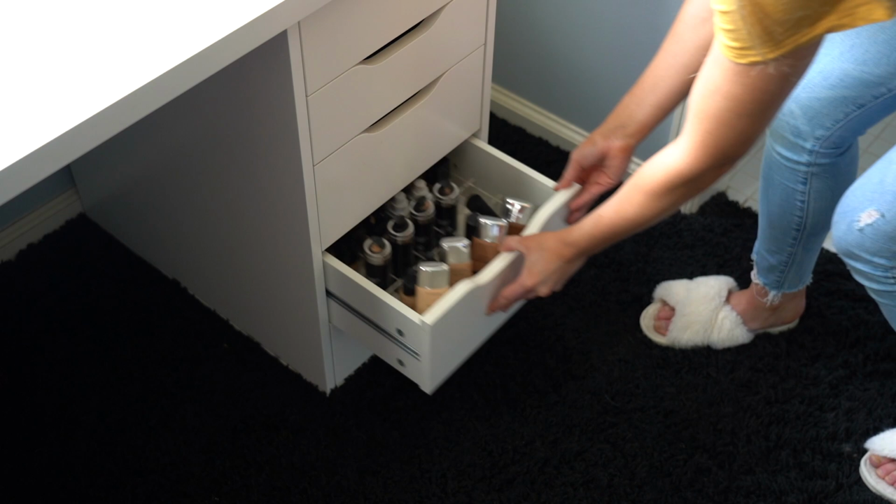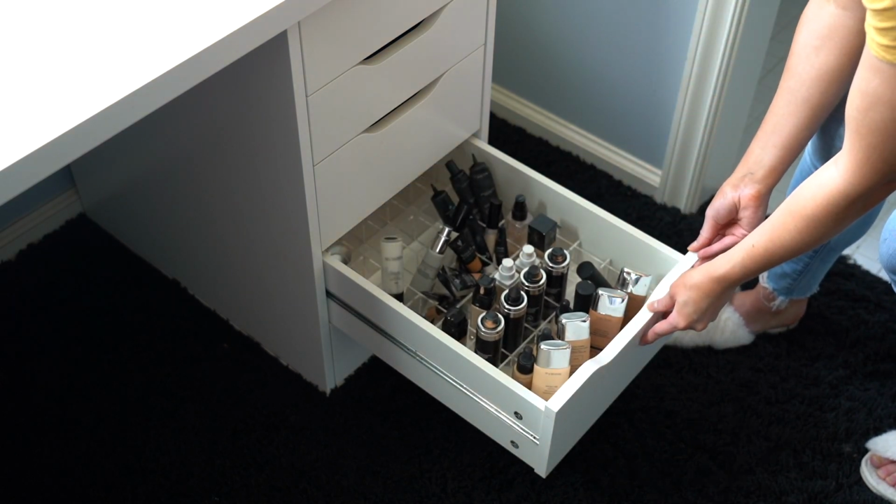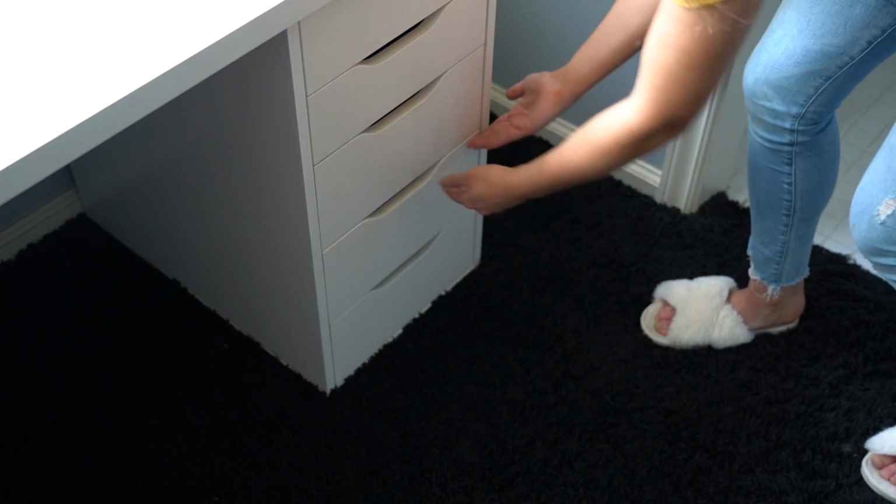But these are so worth it. I absolutely love them, and I love knowing that all my pieces of makeup have its own home.